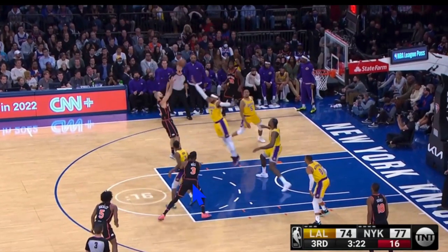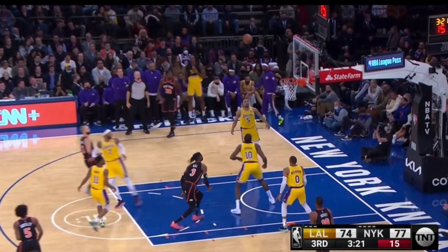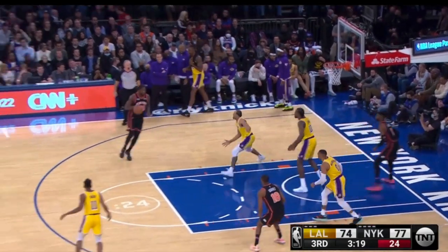And then these screens. So you see here, attack from the weak side. This man here, eyes on the ball, so he's going to screen him. Doesn't turn into anything quickly on that one, but wanted to highlight it as well.